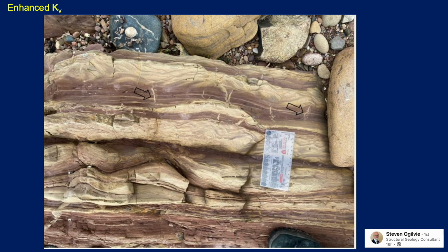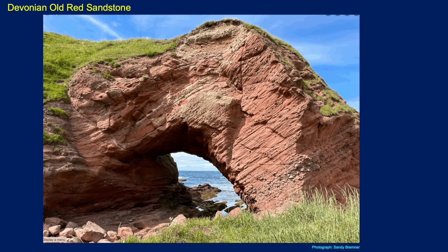This is from Steve Ogilvie. Steve took this photograph here. It's down at Cowie, which is next to Stonehaven. It's south of Aberdeen in Scotland. And you can see these little sand injection structures. I've highlighted a couple here with the arrows, and there's a scale bar. It's one of these cards for grain size recognition and things. But that would certainly enhance vertical permeability if these sand injection features actually joined up from the sand below to the sand above.